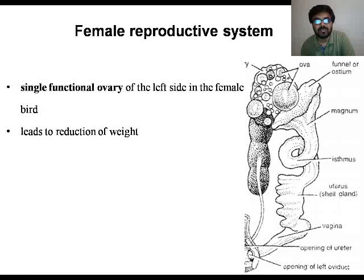So this presence of one ovary helps in the reduction of the weight. It happens as such that if there is only one ovary present, after fertilization, only one ovary will contain the eggs, and one ovary containing the eggs is much more profitable than two ovaries having the eggs. So it is a manipulated system by nature that only the left ovary of the female reproductive system in birds is functional.